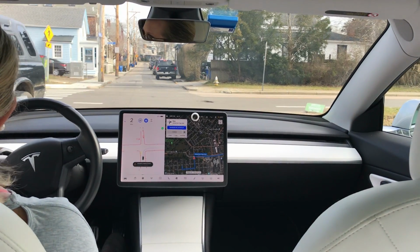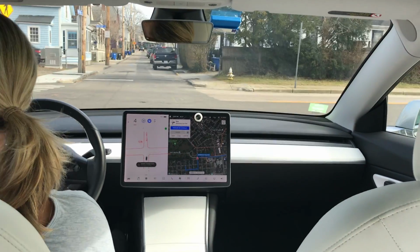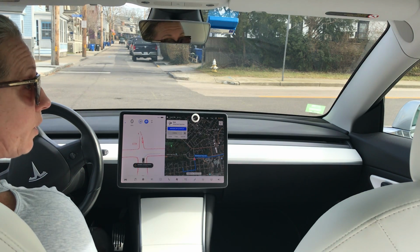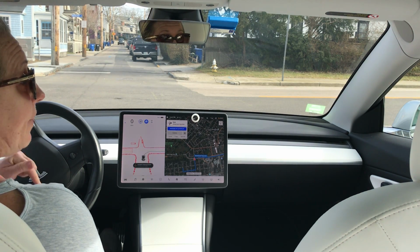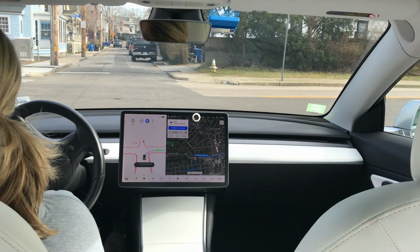Oh, that is a lot of what I deal with. Okay, so there is a school bus coming. We've crept out over the railroad tracks and waited. This is definitely an improvement. In the past, it would not creep out.